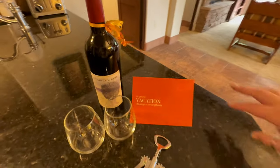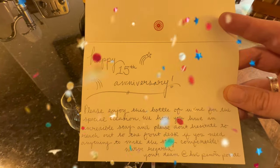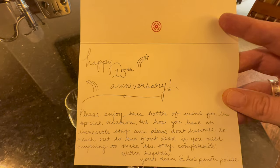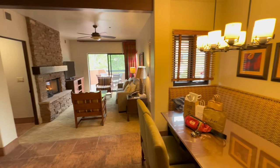Another great amenity this property offers is their service. We told them we were coming to celebrate our 15-year anniversary. They left this awesome little note, so cute, and they not only left us a bottle of local wine, but they gave us another bottle when we checked in, and it was a really nice gesture.